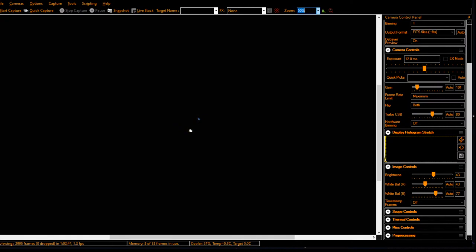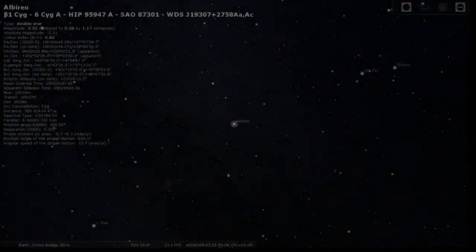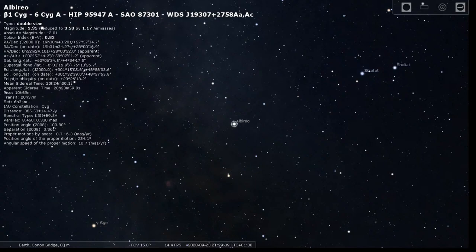I want to do something perhaps a little bit more challenging. Now, M13, that's the great globular cluster in Hercules. That should be up by now. Right, I'm going to go to Stellarium, and this time I'm going to try and remember to let you guys see it as I'm using it. Okay, so here we go. Right. Hopefully you'll have Stellarium and Albireo should still be in the centre.